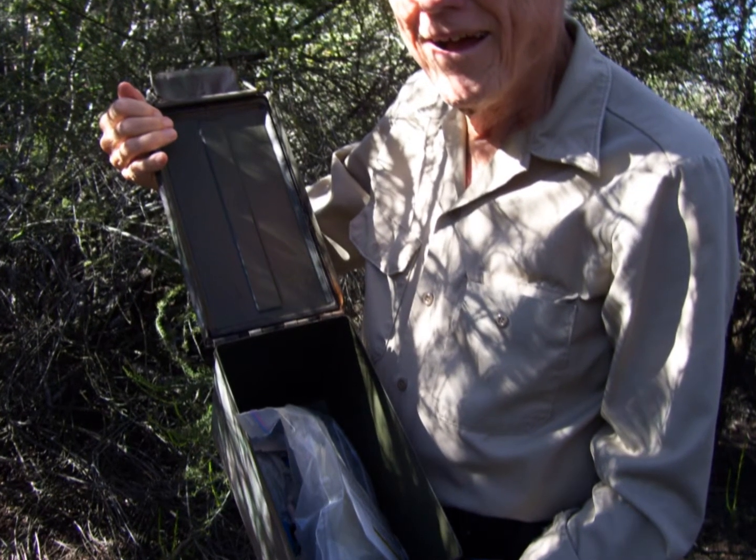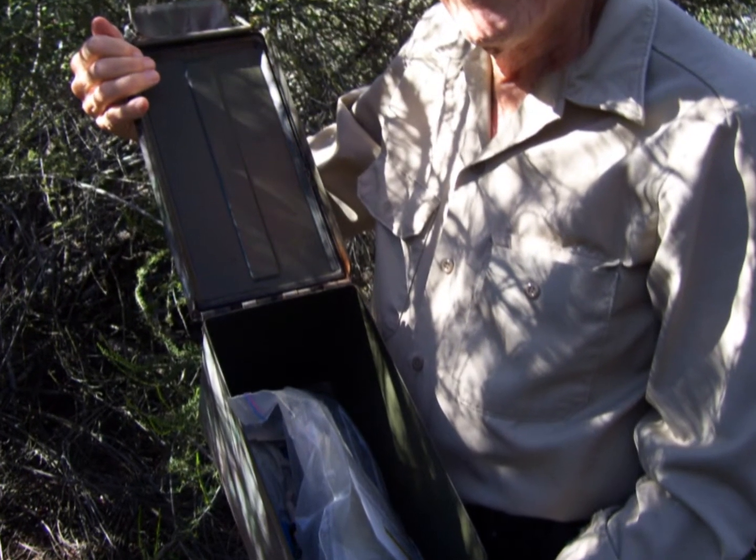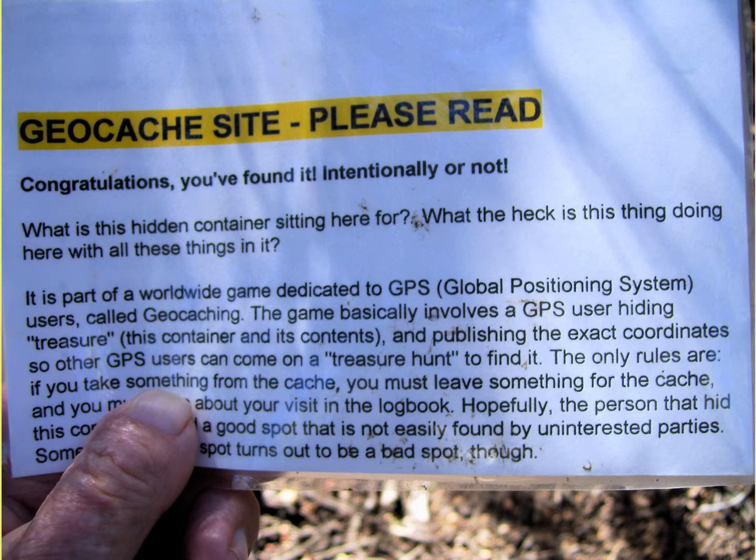And during our search for the trail to the Vista Point, which we never really found, we ran across this ammunition box tucked under a low-lying bush. And inside a plastic bag in the box, we found some information, it being called a geocache site.